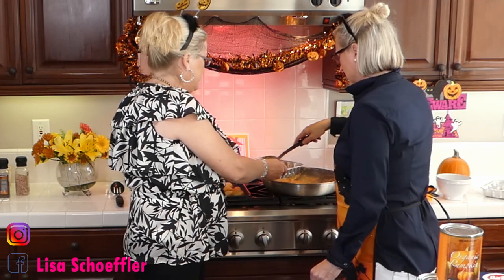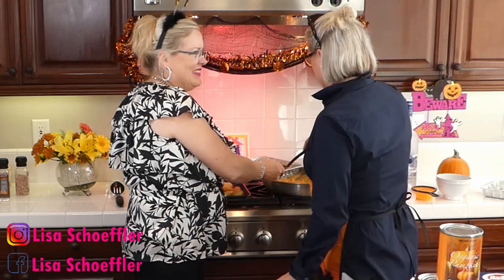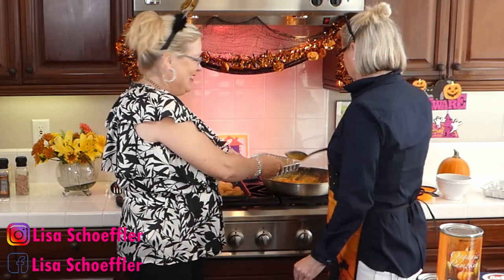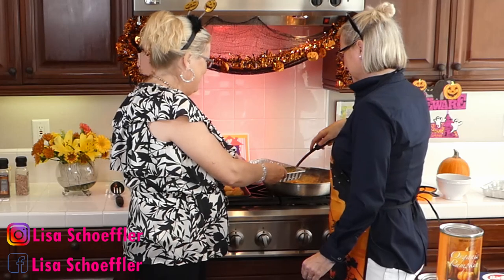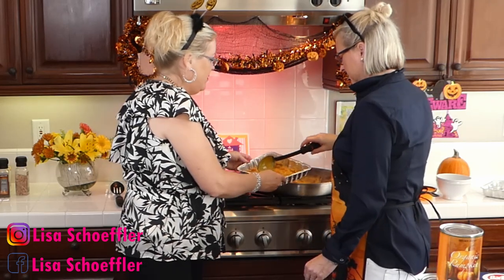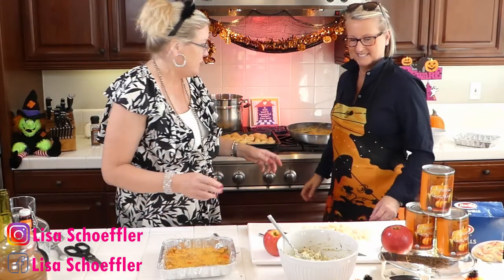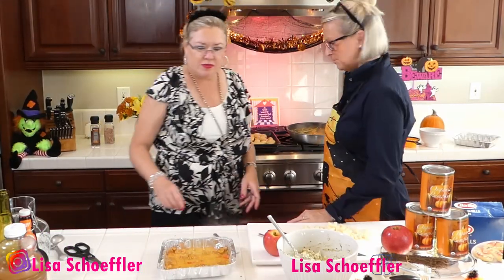Oh my gosh, it is good. Yummy pumpkin. Never had a bad meal at Lisa's. Who else wants to come over for dinner? Okay, give me 1 more scoop of that. The recipe called for 1/2 pound of sausage, but of course I used a whole pound because we like meat around here.